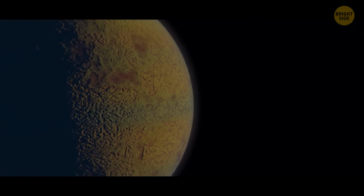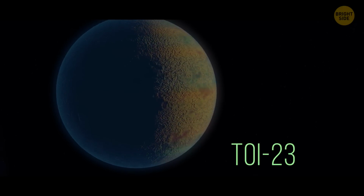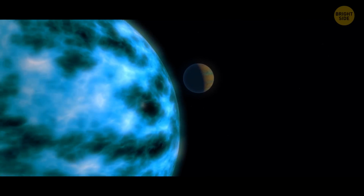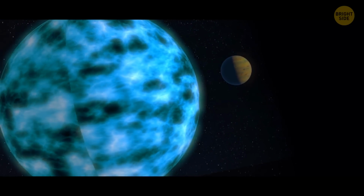They're basically walking on the edge. Take one of them, for example, dubbed TOI 2337b. Its orbit will likely send it hurtling straight into the fiery arms of its host star in less than 1 million years. Well, I won't be around then.